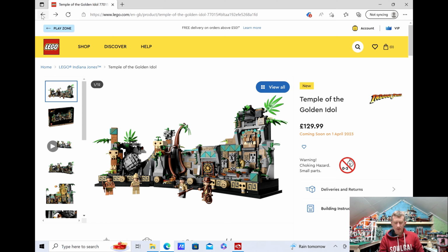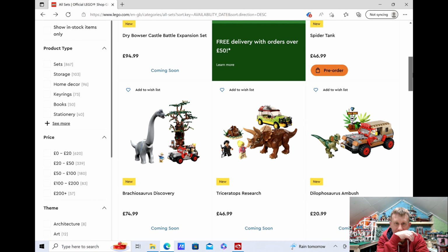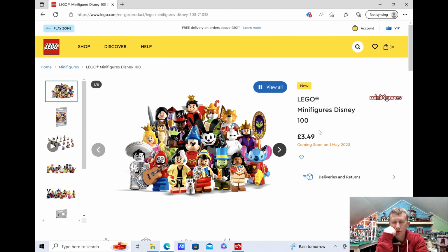But they are coming on the 1st of April, so it looks like it's going to be almost like a double Disney day, because the next thing we're about to click on, if it loads and it still gives us the date, is going to be the new Disney stuff, which were these minifigures, which are also coming on. No, they're now coming on the 1st of May. So the Disney minifigures are coming on the 1st of May.